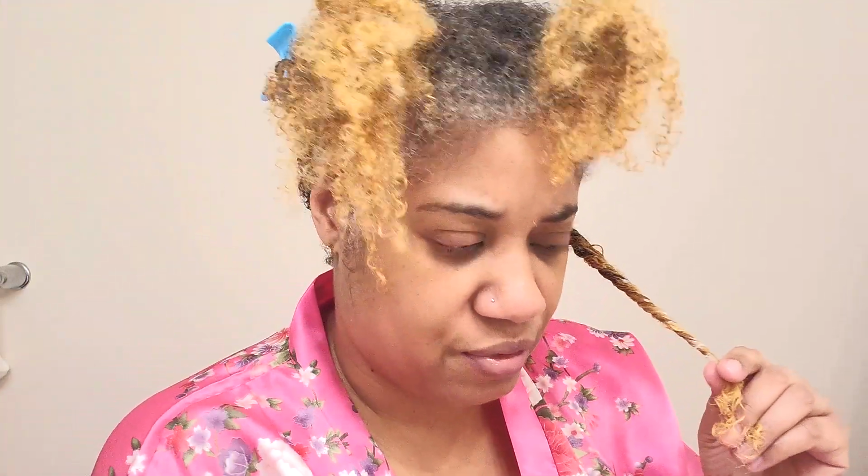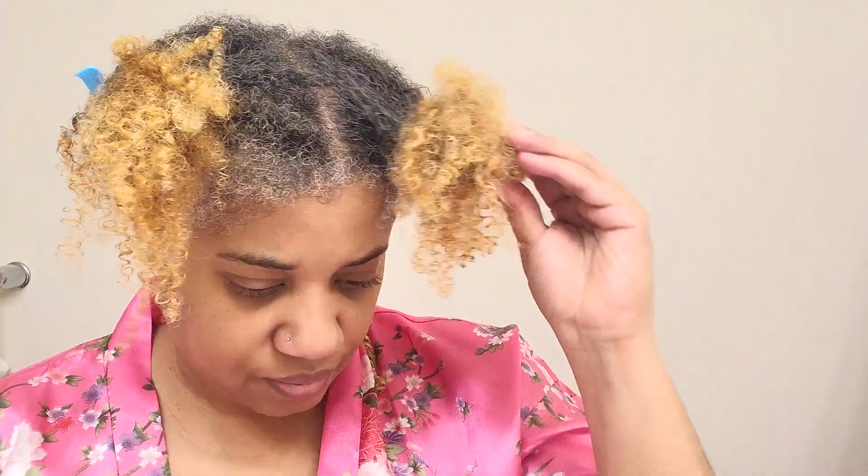Very nice. And I don't feel like I used too little, because the hair is definitely coated. It's not like I used it sparingly or anything like that, but I'm not really that heavy-handed either. I will put some more on the ends here. Okay, like see? Very nice. So we're gonna move on.